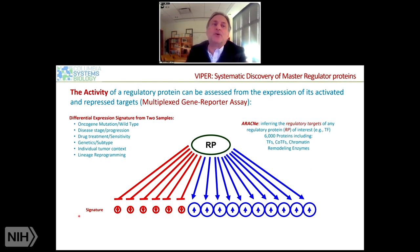so that we now can use about 100 targets of every regulatory protein, both positively regulated and repressed, as the reporter assay. And so from the expression of these targets, actually from the differential expression of these targets in two different states of the cell, we can measure the differential activity of any regulatory proteins in those two contexts.